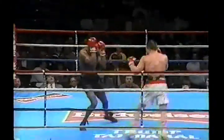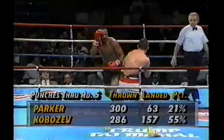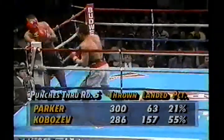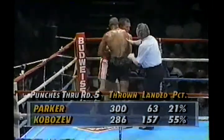So this is the 6th round of a scheduled 6-round fight. And I don't think the outcome is in any serious doubt. I think it's only how it winds up. And there is an indication of that with the punch numbers. And that 55% is there primarily because he has thrown so many to the body.